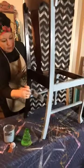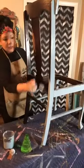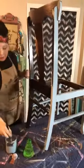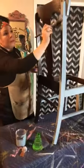Can you use it on shutters? Yeah, you can use it on your shutters. Are you talking for outside or inside? Outside, you'll have to seal really well. Yeah, anything that goes outside, you want to make sure you seal good.